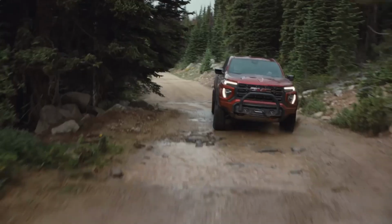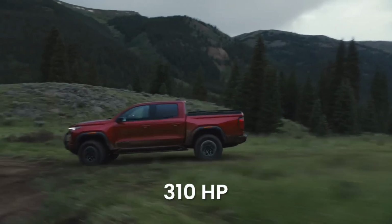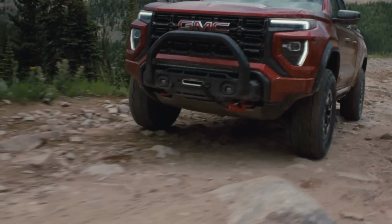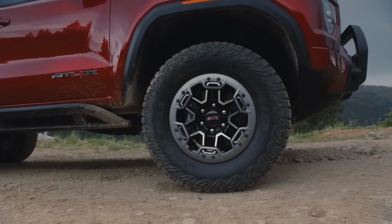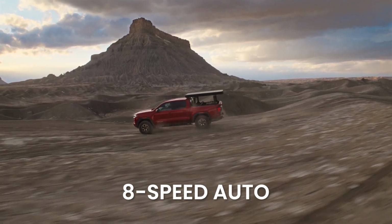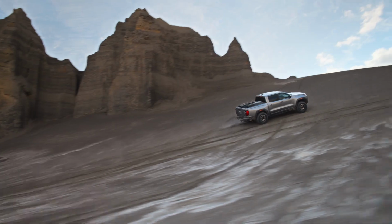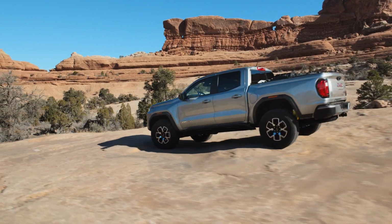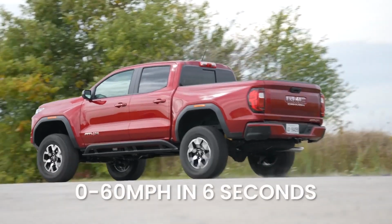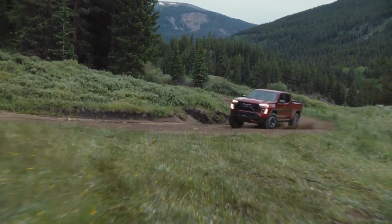This upgraded power plant is the well-regarded 2.7-liter Turbo 4, packing a punch with around 310 horsepower and a hefty 430 pound-feet of torque. This makes it the most potent base engine in its class by a huge margin. This robust engine is paired with an 8-speed automatic transmission. This combo ensures a smooth and refined driving experience with quick gear shifts. What's the end result, you ask? Even though the GMC Canyon is a fairly substantial pickup, it can sprint from 0 to 60 miles per hour in approximately 6 seconds, which is quite impressive for a truck in this category.